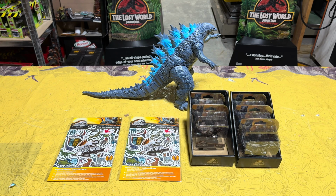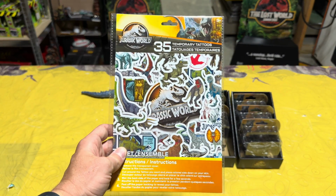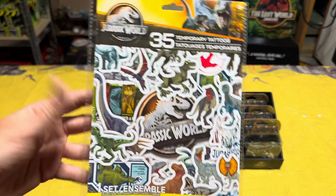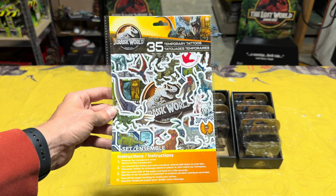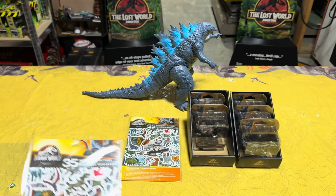Then when we went to Dollar Tree, I found two of these 35 temporary tattoos that are Dino Tracker themed, which I had never seen before. So these are brand new for my eyes, and they are pretty cool because I used to love temporary tattoos when I was a kid. I put them all over my body, and having Jurassic ones is even cooler.